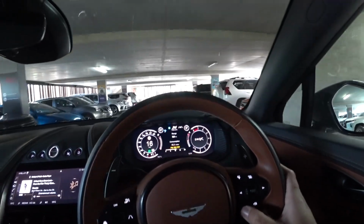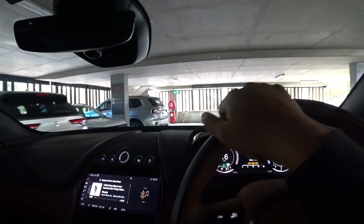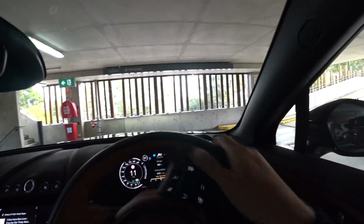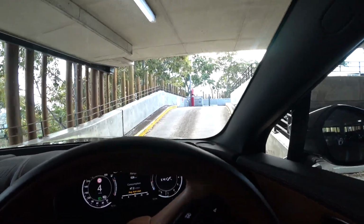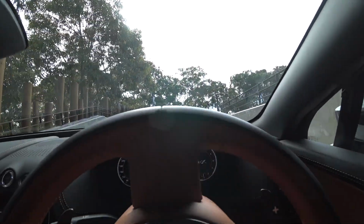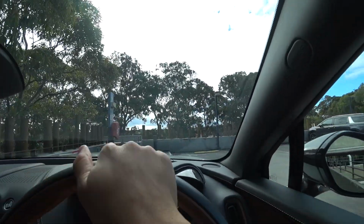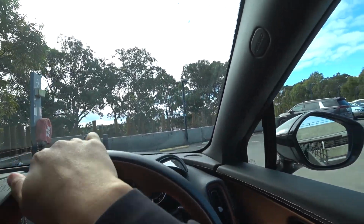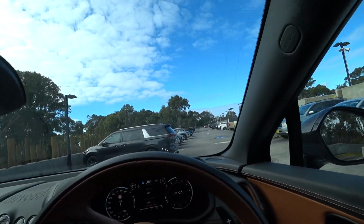Finally, we've arrived at Taronga Zoo. Right, children, wake up. I'm already awake. Okay. Yep. Oh, these ramps are designed many years ago, I suppose. Alright, perfect. Let's go. Look for a spot.